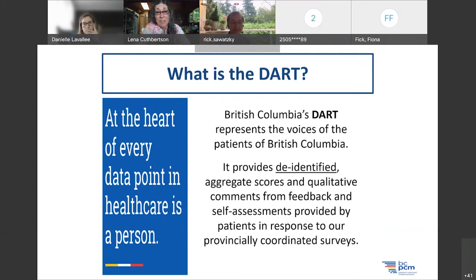So what we've come up with is, I think what we believe and what evidence has shown is the best of all worlds. So the DART provides de-identified aggregate scores of quantitative data as well as qualitative comments from feedback that have been provided by our patients in response to our provincially coordinated surveys, but the data goes into the DART within 2 days of the survey being completed. So there's no adjustment that happens with this data. It's available in what we call close to real time.